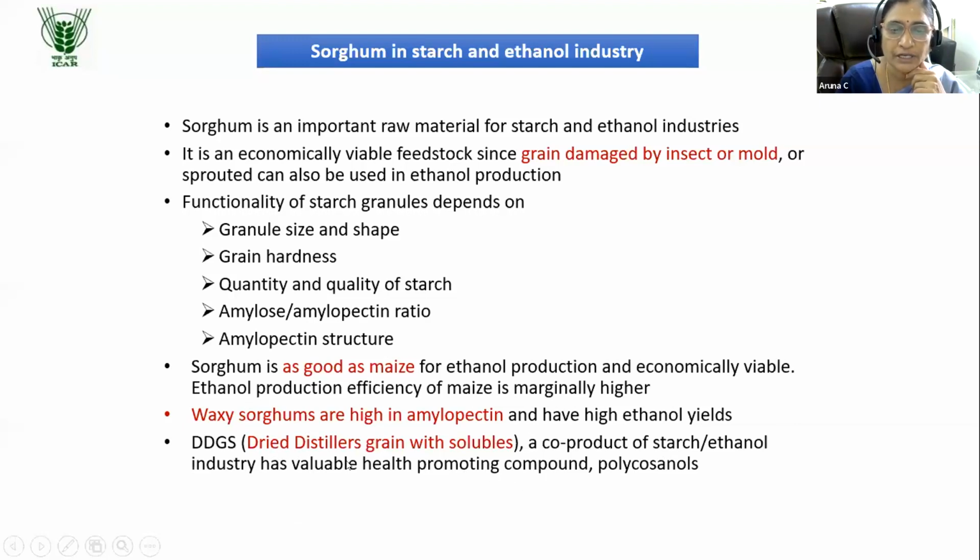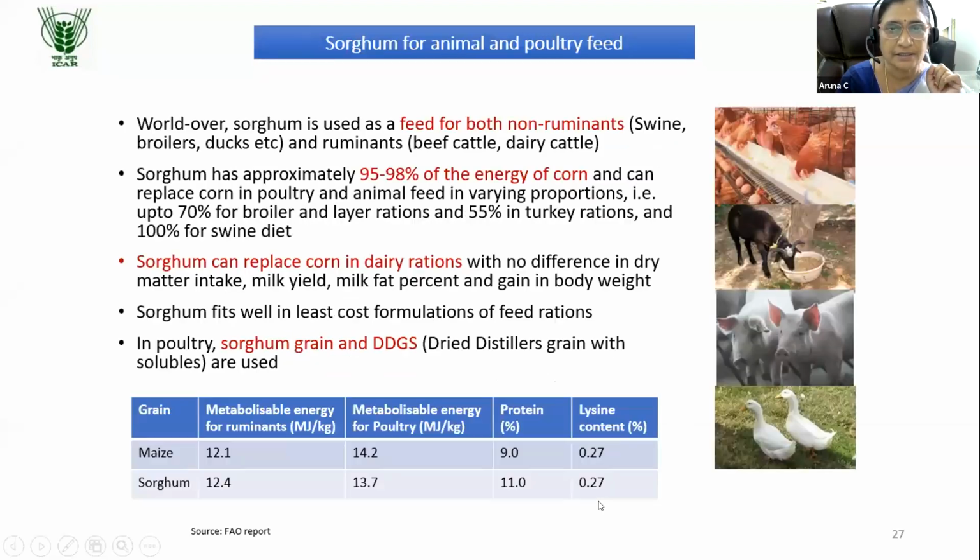And there is DDGS, dried distillers grain with solubles. This is a co-product of the starch and ethanol industry, and it is a very valuable product with high polyphenols, which can be used in poultry feed very comfortably. It's a byproduct of the starch and ethanol industry.